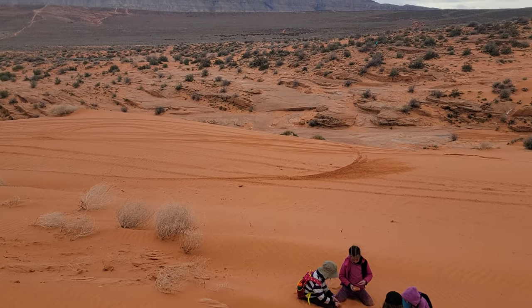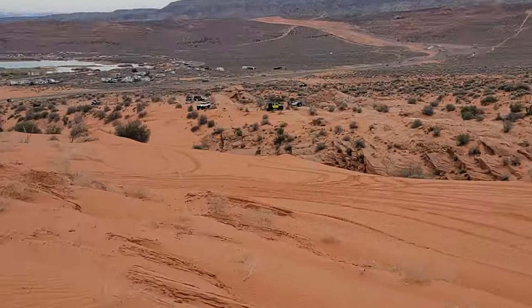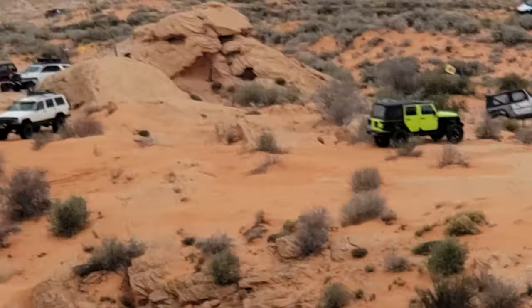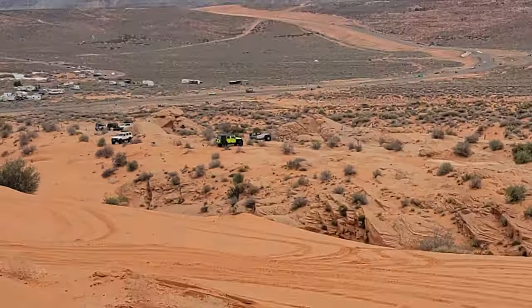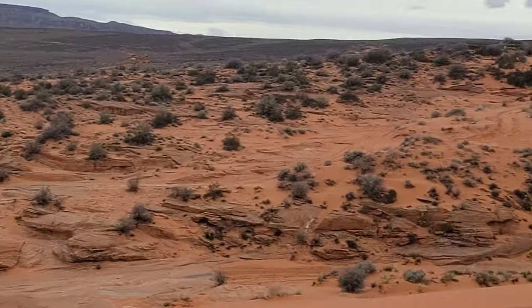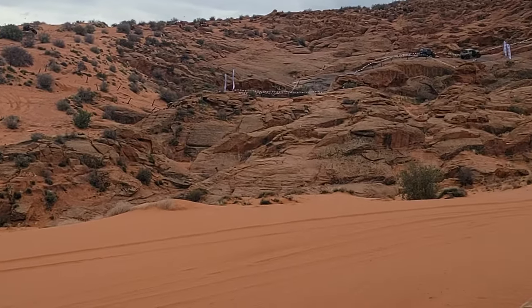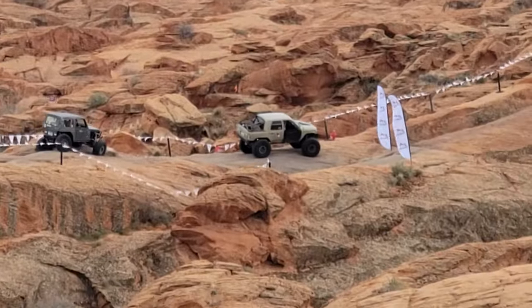We've gotten over the ridge, and over this direction where you see those Jeeps, that is the beginning of the trail. So that's where we were yesterday at the very beginning. But we're here a lot later today. Well, I guess to be fair, it's only 11:02. So they've been going for an hour now, but they seem to be going faster than they were yesterday because you can see the last couple of vehicles right there.